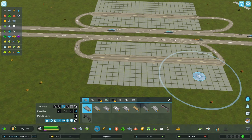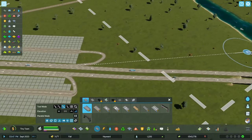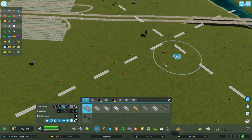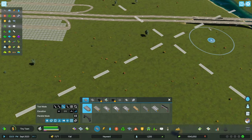Power and stuff is going to be needed for this spot, so I'm probably going to need to find a way to get it, because I don't think I'm going to be able to move anything through right here. Let's try it. Nope. Shoot.